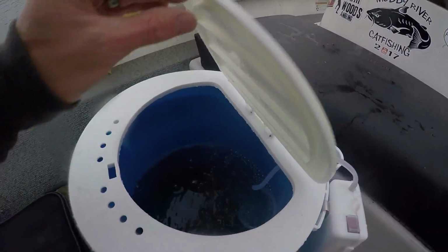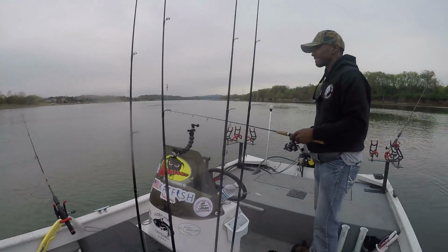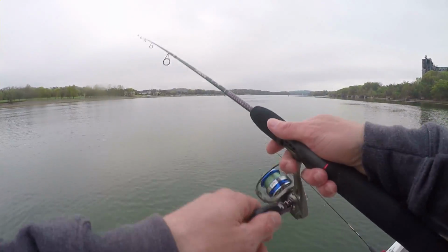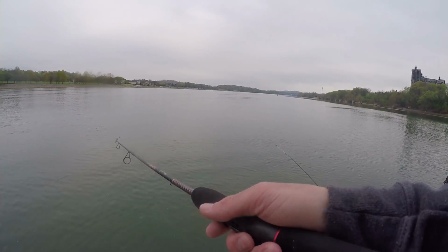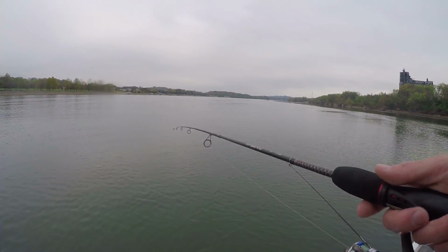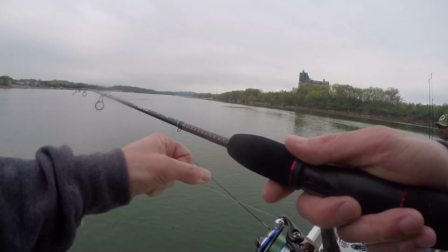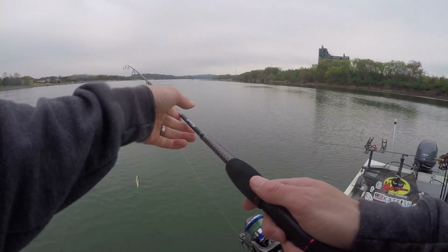We are drifting with live shiners. Just kind of show you what we got here. And we are catching bass. We've caught nearly a dozen white bass, smallmouth, and a nice little striper. We're using our light tackle rods, 4-pound test line with the little split shot around 10 to 12 inches above the minnow. And if you guys have seen my videos, I like to do the shiner drift in the spring, because the bass are pretty active.